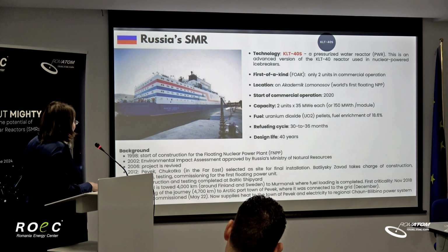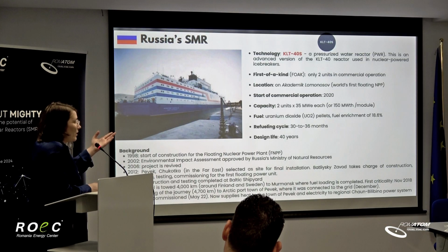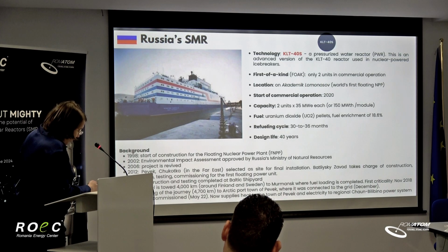And then in 2019, they completed the second leg of the journey, another almost 5,000 kilometers to the Arctic port of Pevek, where it was connected to the grid in December. So 2020, fully commissioned in May, and it now supplies heat to the town of Pevek and electricity to the regional Chaun-Bilibino power system. So these Russian and Chinese SMRs are the only ones in the world currently in commercial operation.